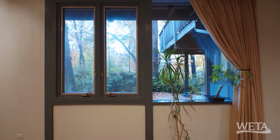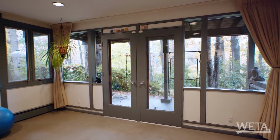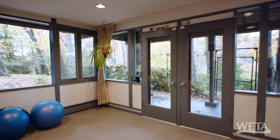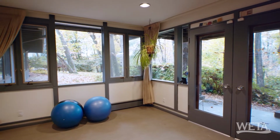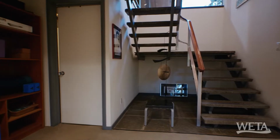Oh, but this level, it's got plenty of light. Well, I think that is the beauty of this lower level because it's not below ground. It is not. The views from upstairs were one thing. You felt like you were taller up in the trees. Now down here, it's a whole different canopy. You know, it's just gorgeous. Oh, I love canopy.